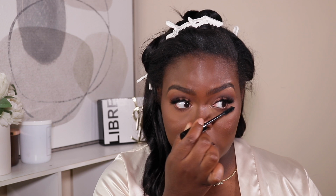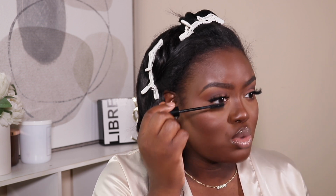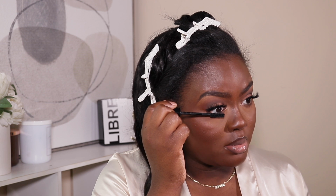I could highlight the inner corner. I don't usually do that, but hey. Alright, so this is the Laura Mercier Intense Moonlight Stick Eye Color. I'm just gonna tap this a little bit on my inner corner. Just a tad bit. Not a lot. Now I'm just coating my bottom lashes with a little bit of mascara. Not too much at all. I just don't want my lashes to look powdery, you know? So, showing them a little bit of love.